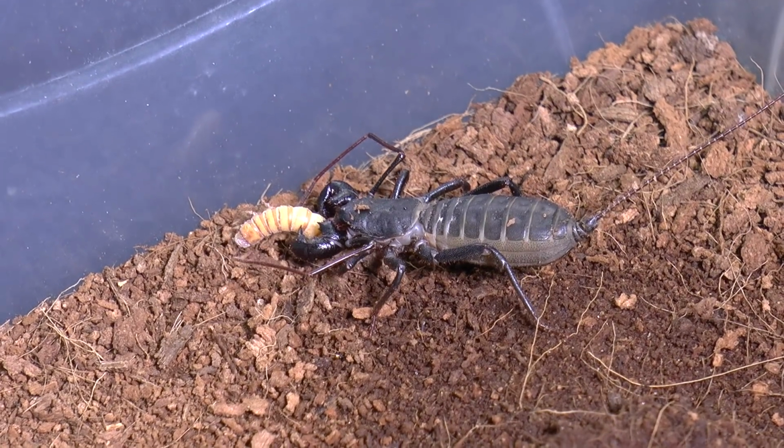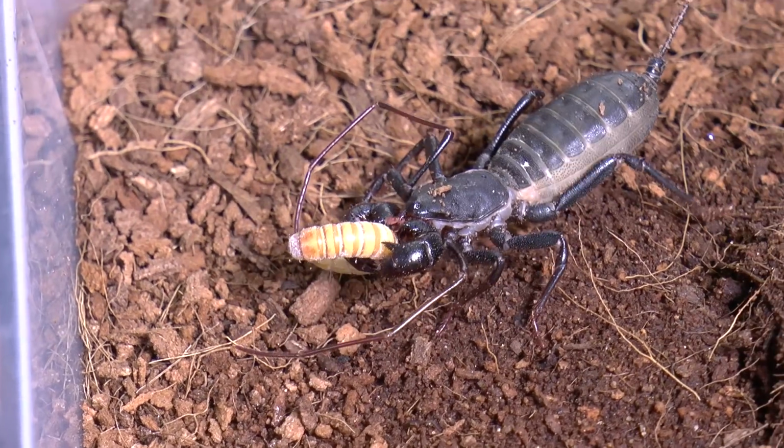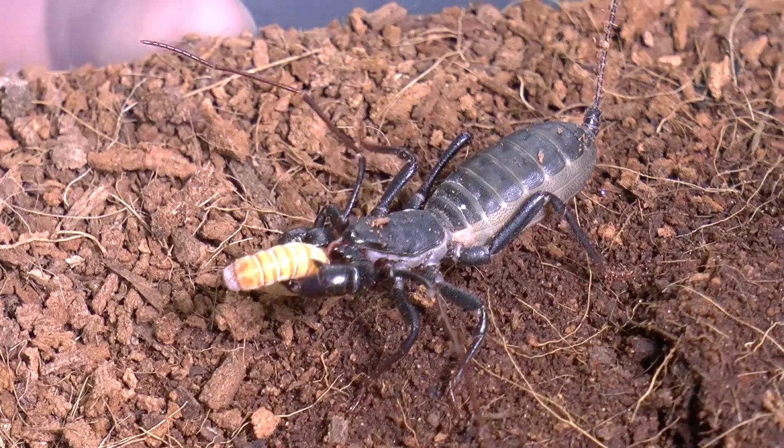Grab. Sorry for messing up that shot, but here it is in all its glory.